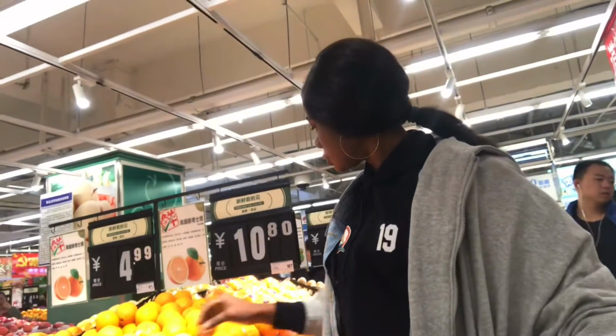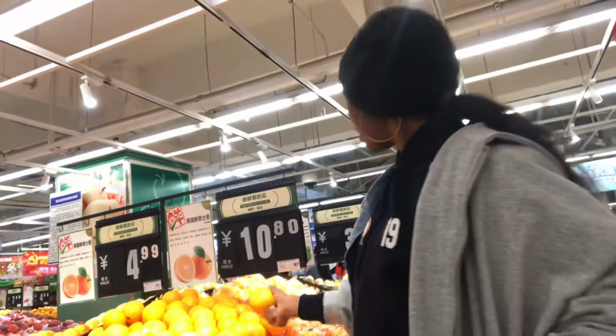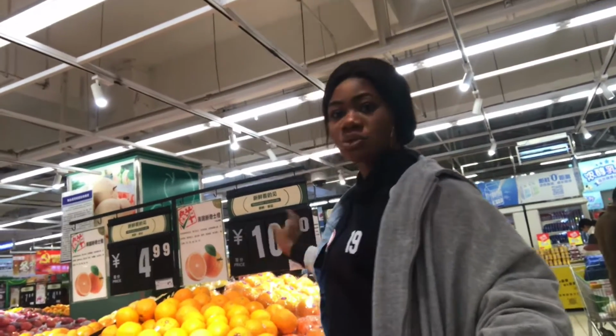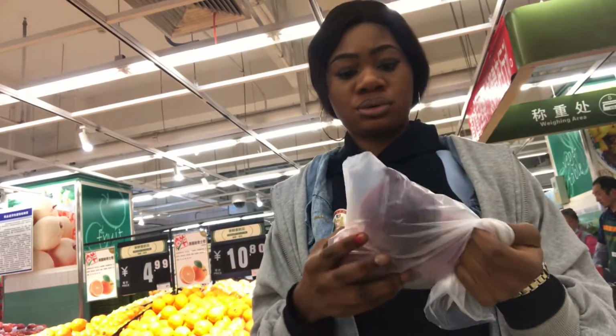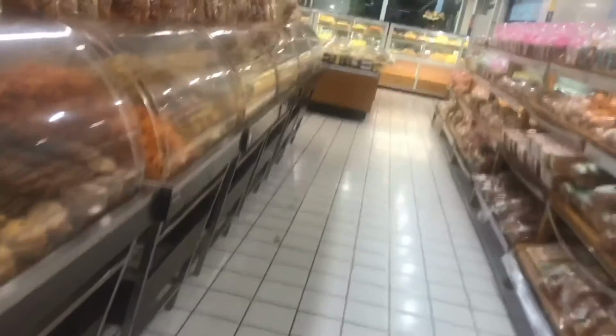Look at this. Orange. 10.8, which is actually like 600 naira. 600 naira in Nigerian currency. Yeah. Three, both with the soup. No, bring one more. Onion. We're going to be scaling it too to get the price.